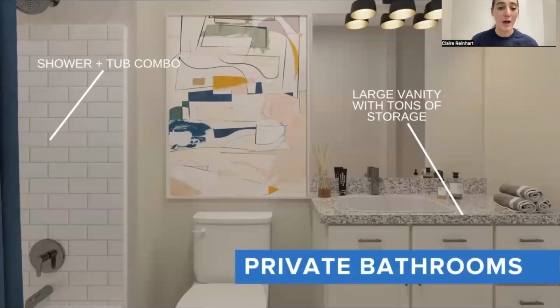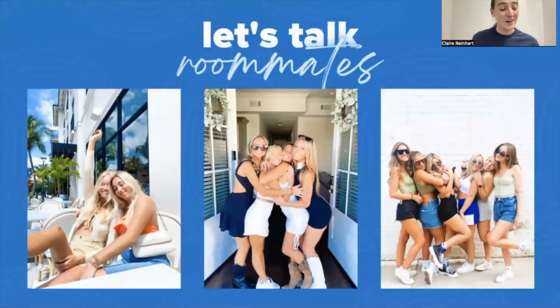And then all of them come with the shower tub combo. So it's not a small stand-up shower or anything like that. You can shower, you can take a bath, really whatever you prefer. Now let's talk about roommates. So if you already have your roommates in mind, you can actually mark each other down on your application. And as long as we still have those full units left, we can make sure to place all of you together. If you don't have roommates in mind, no worries.